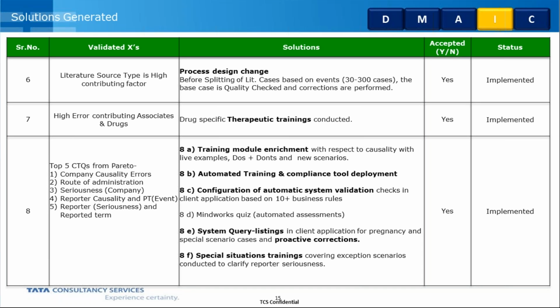Now, being in the service industry, training and constant learning is a business imperative which we cannot do without. However, monitoring these trainings by a training compliance tool was something which we looked into. Also, in order to gauge the understanding of these associates, we deployed online assessment tools in the form of MindWorks auto assessment tools. Training modules were enriched in collaboration with the client SMEs. Do's and don'ts and new scenarios and specific scenarios were included in these SOPs.